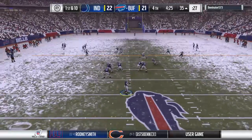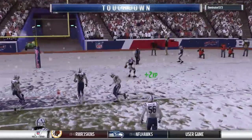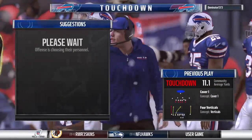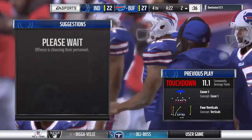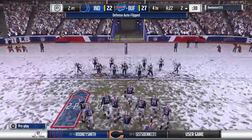They'll throw on 1st down with Taylor. Looking deep downfield. And he is into the end zone for a Buffalo touchdown. Robert Woods, his 6th touchdown of the season. And the Bills have taken the lead here in the fourth quarter.